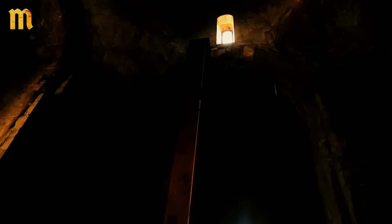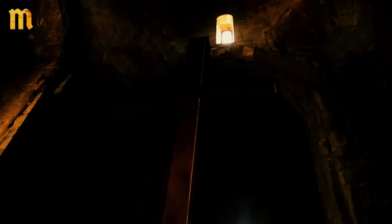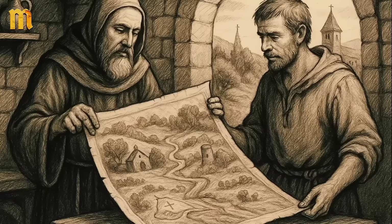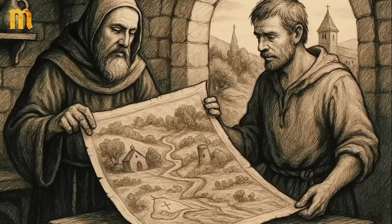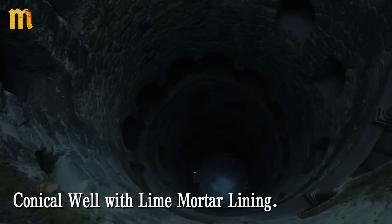Reverence ensures maintenance, and disciplined observation unlocks resources hidden in plain sight. In a world scrambling for sustainable water, the church's medieval spring mapping offers a blueprint, equal parts faith, science, and communal stewardship. Conical well with lime mortar lining.